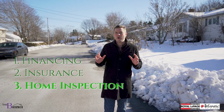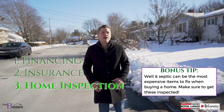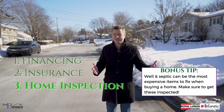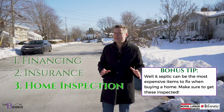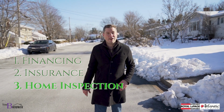If the house is on well and septic, you are definitely going to wanna get those inspected. The well, you're gonna need to make sure you've got proper water flow so that the well doesn't run dry, and you're gonna need to make sure that you've got clean drinking water. And for the septic, you need to make sure that that thing is draining properly, because if you run into issues on that down the road, it can be very expensive.